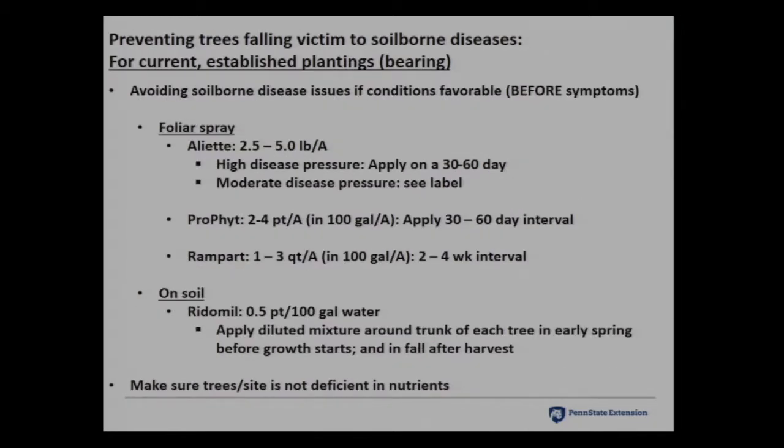For bearing trees, so for trees that are already existing in the soil, there's hope for those too. So when conditions are present, this is when you want to start to be treating. Once you see symptoms, as I said before, it's too late. There are options for bearing trees. Alliette is an option. Prophyt and Rampart are an option. You need to shrink your intervals or keep your intervals tight when disease conditions are present, so super saturation weather. Or on the soil, you can do Ridomil drenches.